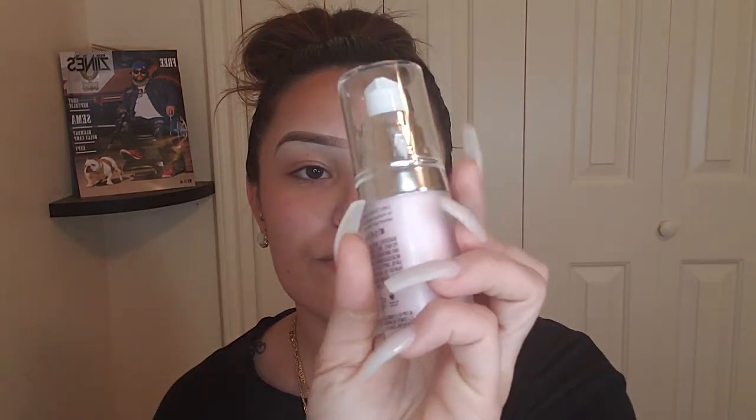So, I know I did a review on the e.l.f. concealer, and I absolutely hated it, but it was because of the primer that I was using. With this concealer, you have to use a certain type of primer. And I recommend, if you are thinking of purchasing the e.l.f. concealer, you get the e.l.f. primer. And this is what it looks like.